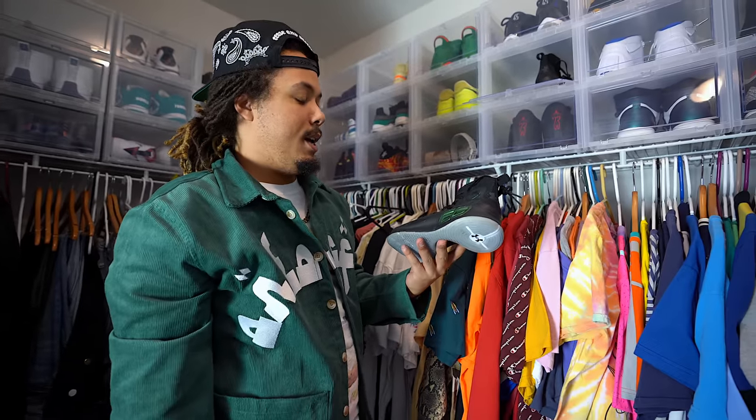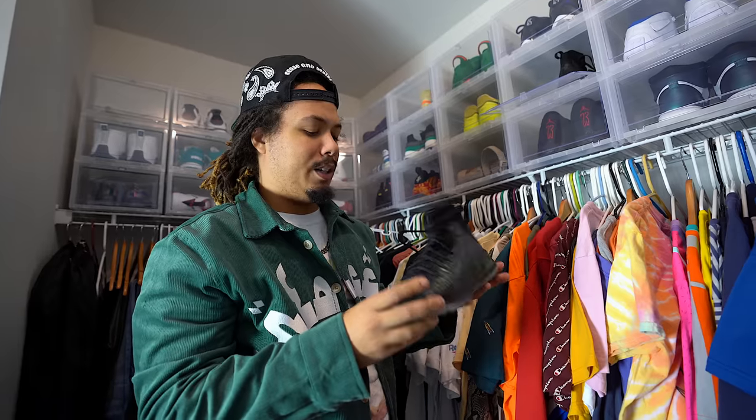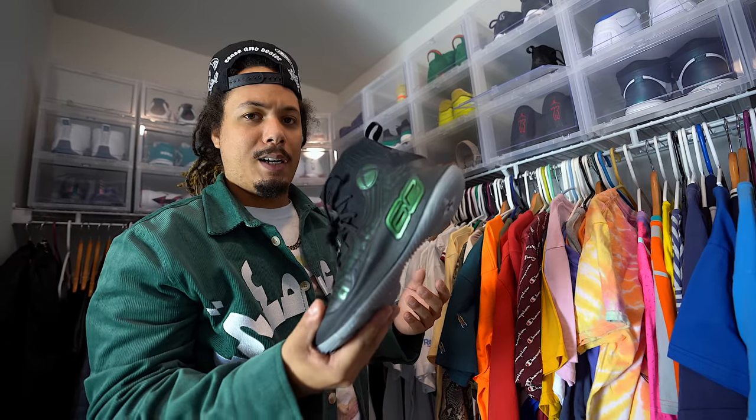This is a Steph Curry 10, I believe. 10 or 11, but I think it's a 10. Collaboration with Mache. I'm probably saying it wrong. I've known Mache for many years, and I always say his name wrong ever since I've known him. With a collaboration with Xbox. So Xbox sent me this shoe.